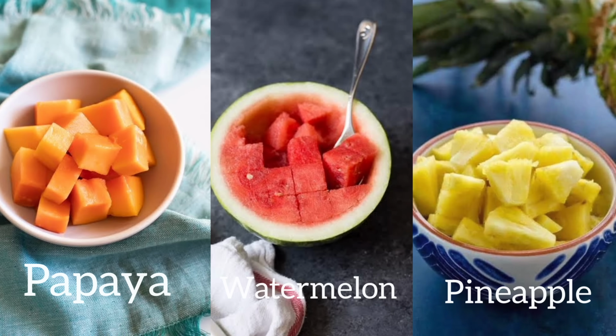Do not skip your dinner. Always make sure to have a good full bowl of papaya or watermelon or pineapple. Just make sure that you do not skip your dinner or any meal of the day.